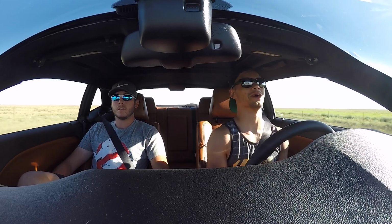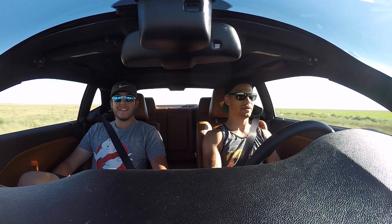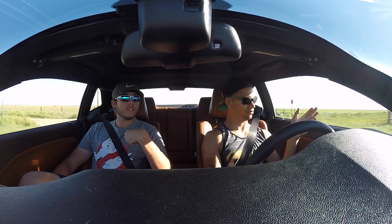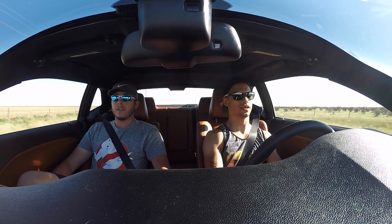It is really long though. You're used to it, but I'm not at all. That's crazy, but I still feel like I can see a lot. This is really clear. The side mirrors are really good. Oh, the lane assist. Yeah.